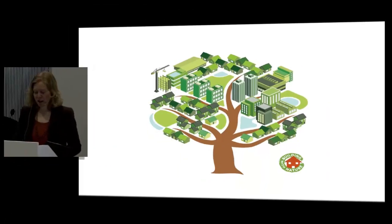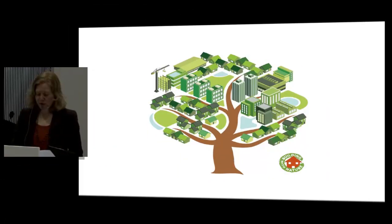Okay, hello. My name's Gemma Jerome, and I'm the manager of Building with Nature. So, Building with Nature is the new benchmark for green infrastructure. We've developed and tested this with end users from across the built environment sector. That includes planners, developers, house builders, construction professionals, public health professionals, and others.